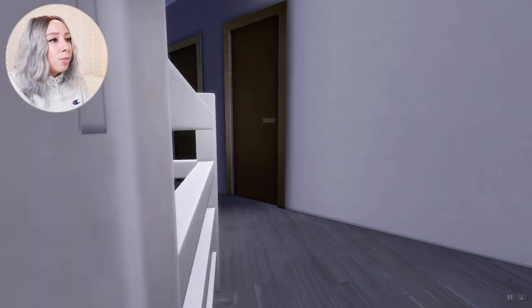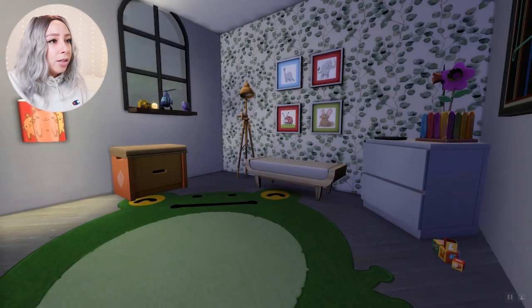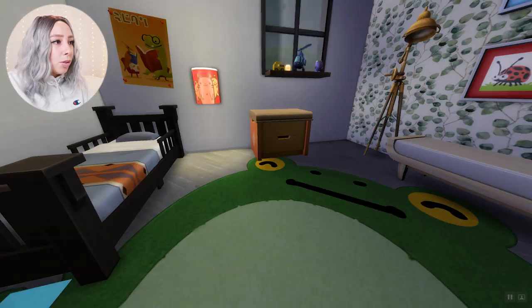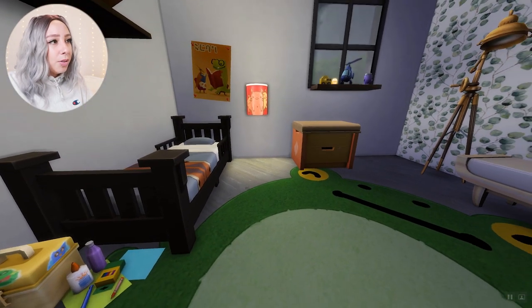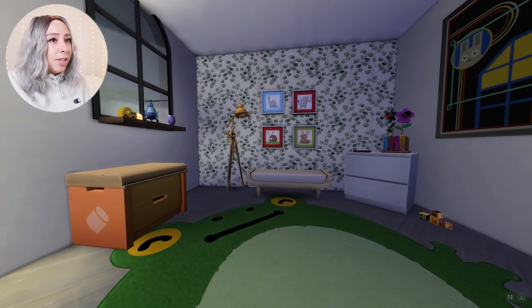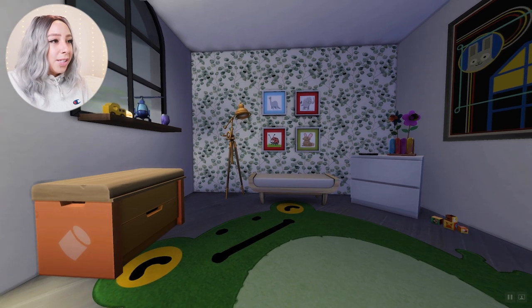I made this room, Wren's old room, into Oliver's bedroom for when he becomes a toddler. I didn't change the walls or the floors or anything. It's very simple, nothing too crazy. I love this wall right here. I think this is so cute. It's such a cute kid's room from this angle at least.